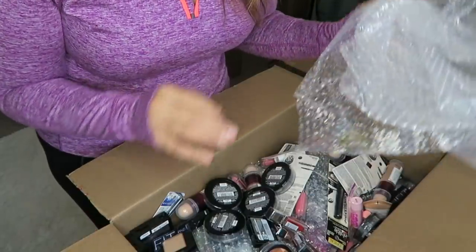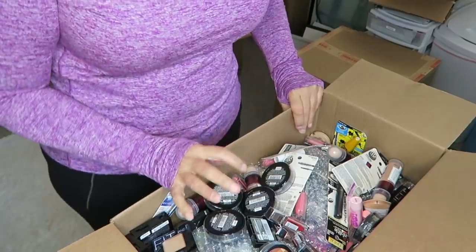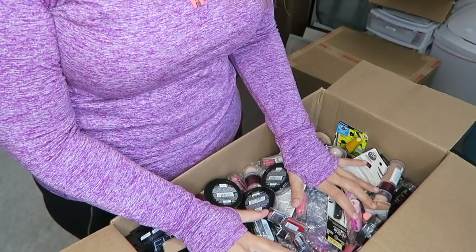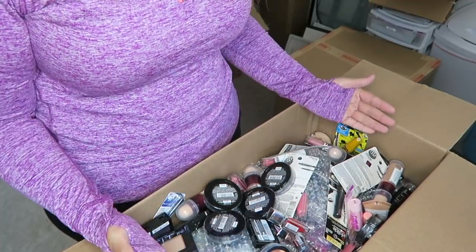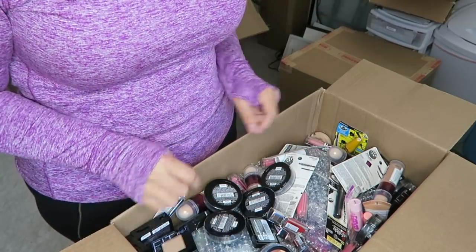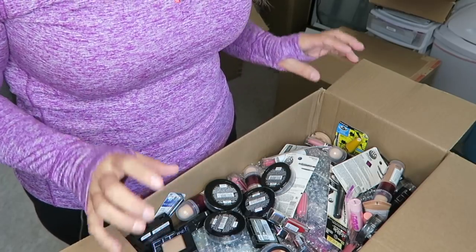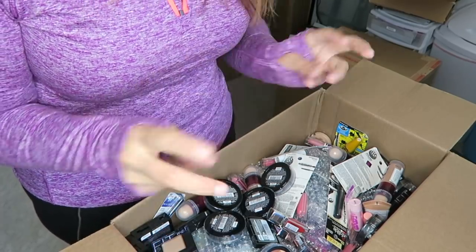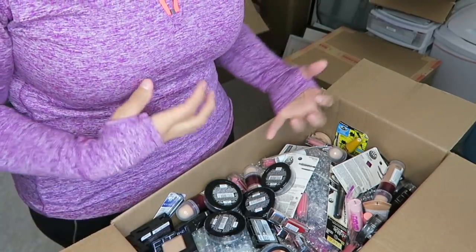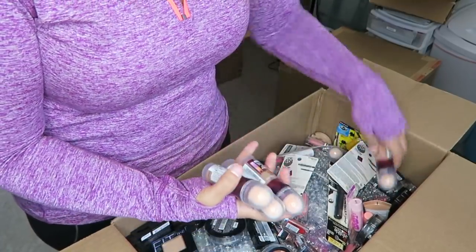So one of the things that Via Trading never disappoints with for me is their ability to package things really well. Everything in here was so snugly packaged already. Just looking, I see nothing crushed, I see nothing broken, and that's because it was shipped and packed very, very well. Already, I see some duplicates, and I love duplicates because it makes the listing process go so much faster, especially when there's 300 items. So right off the bat, I'm just gonna pull these.